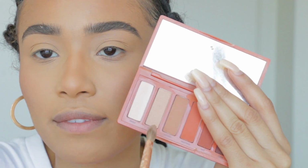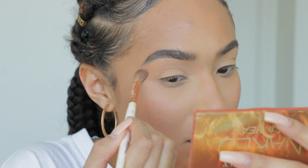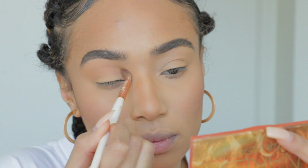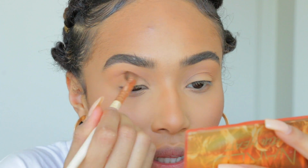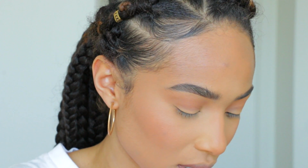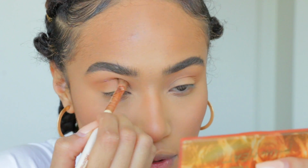Right now, I'm going to be using the shade Vibrate. Next shade is Hot Spell. Take a little bit more of Hot Spell and really get in there and add some definition. Then I'm going to take a little bit of my contour kit, and I'm just going to take the Contour and Sculpt colors and go right under that.